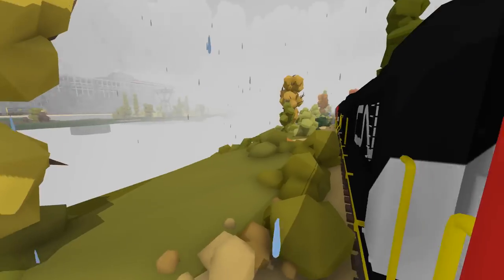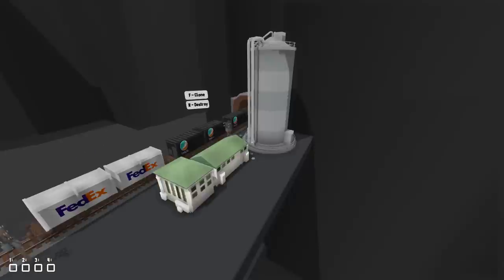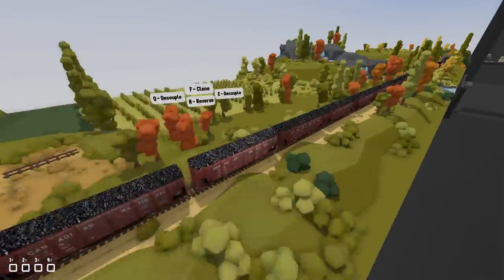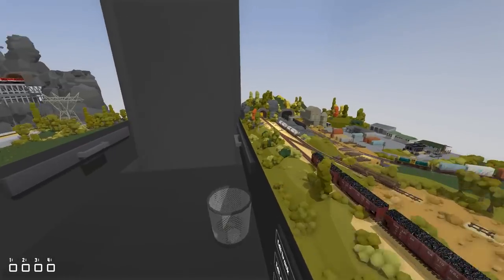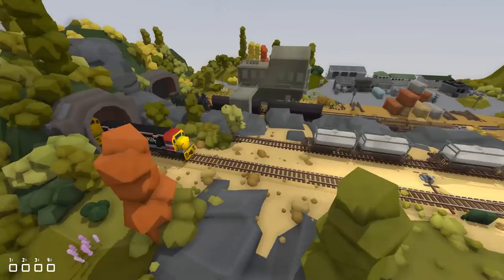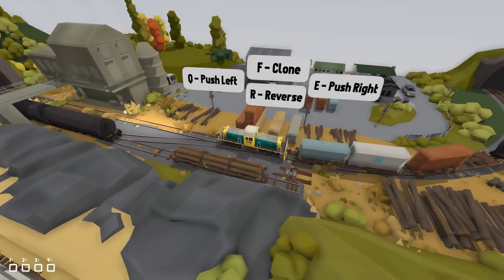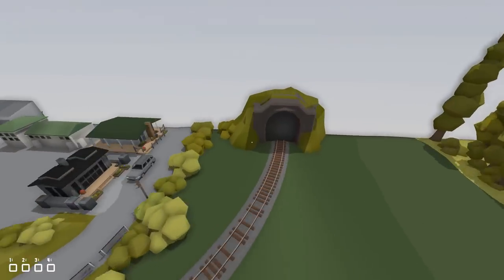All right. Yeah. That's so cool. I like this. I like this a lot. So we've got one locomotive, one train over here. This is the Tasrail Bepis and FedEx thing. Then we got this coal wagon. All these coal wagons being pulled by CN trains. Is that Canada National? Is that how that's said? Is that what that is? I believe that's what that is. And then we got all these coal lines being towed by Kiwi Lager. Lager! And that's pretty cool. We've then got this random shunter train that's pulling things around, which is really at random, actually.